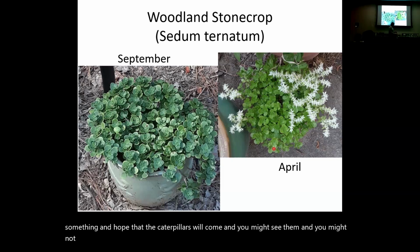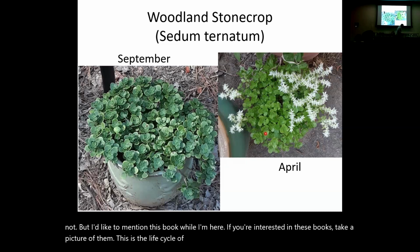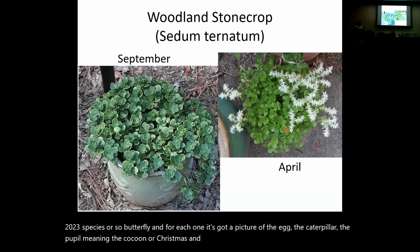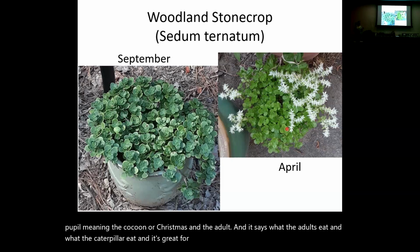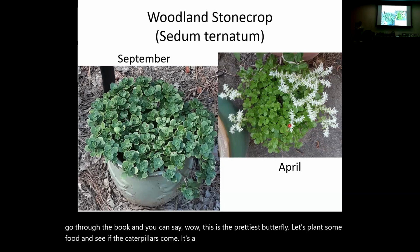So I'd like to mention this book while I'm here. If you're interested in books, take a picture of them. This is the life cycle of butterflies, and it's got 23 species or so of butterfly, and for each one it's got a picture of the egg, caterpillar, the pupa, meaning the cocoon or chrysalis, and the adult, and it says what the adults eat and what the caterpillars eat. It's great for children, for adults, and older children. Go through the book and you can say, wow, this is the prettiest butterfly. Let's plant some food, see if the caterpillars come. Great activity.